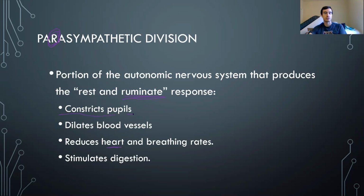Your pupils constrict a little bit, so now we don't need to worry about taking in tons of light. We can get everything relaxed, get everything calmed down, and start the process for getting digestion going and eating a whole bunch of hopefully really nice and filling and tasty food.